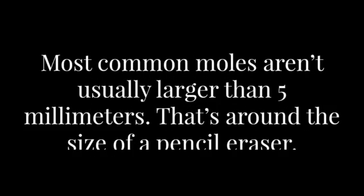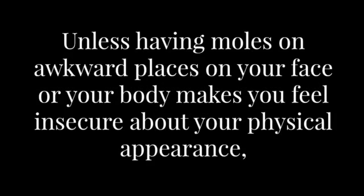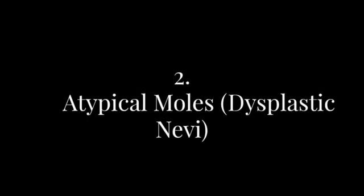Most common moles aren't usually larger than 5 millimeters. That is around the size of a pencil eraser. They are usually round or oval shaped and they have a clear, distinct edge and a smooth, even surface. Common moles aren't usually harmful. Unless having moles on awkward places on your face or your body makes you feel insecure about your physical appearance, there is really no reason to remove common moles at all. As you age, these pink, tan or brown growths on your skin will fade away or, at the very least, lighten.